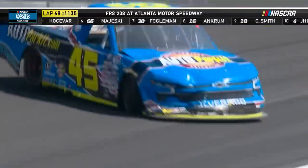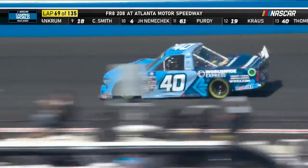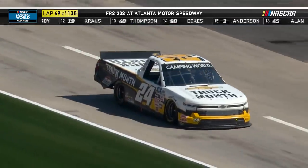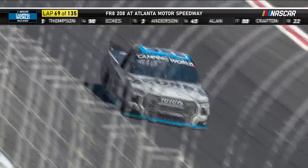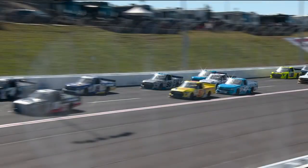Looked like Lawless Alan there in the 45. Dean Thompson. Michael, we just talked about him. Jack Wood also involved after another truck that had been up front. Tough break to start this year. Eckes and Jack Wood got some contact as well. See if we can dig into what happened here.